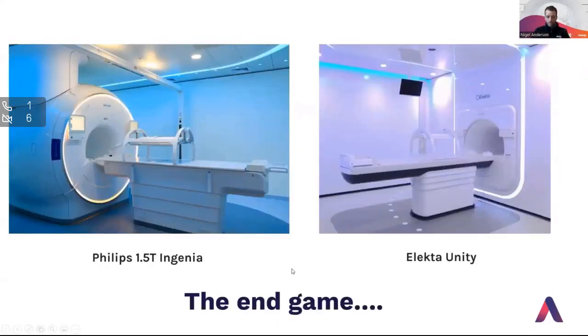So what we ended up with at the end was a Philips 1.5T Ingenia to complement the Elekta Unity. As I said at the start, we were the first centre in Australia to have not only the Elekta Unity platform to deliver our treatment, but also the accompanying MR simulator, the Philips Ingenia, which was really exciting and provided a really solid platform for us to develop a one-stop shop MR radiotherapy program.